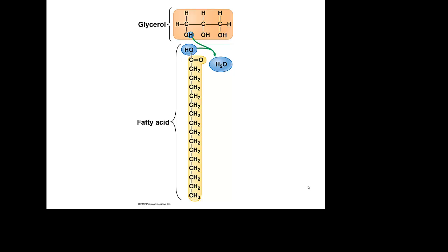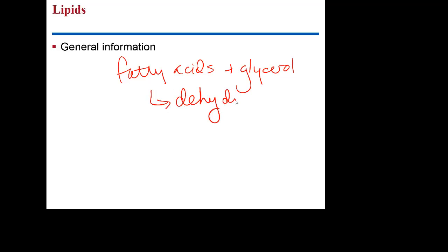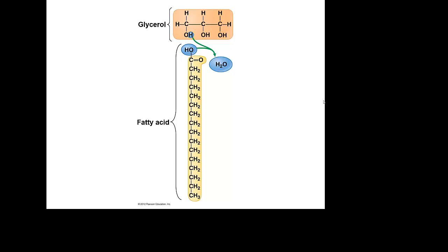So with our lipids, we're actually going to look at putting these fatty acids plus a glycerol together through a dehydration reaction, just like we have before. So dehydration reactions are not just used for adding monomers together. We can actually use them as well for building complex polymers. So when we look at these, we take this glycerol, we add a fatty acid, and you see we give off water, so this is a dehydration reaction.